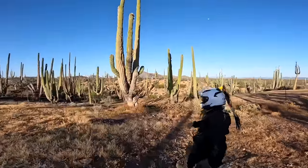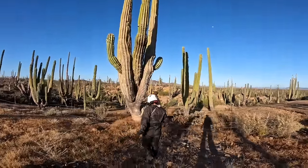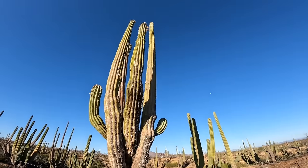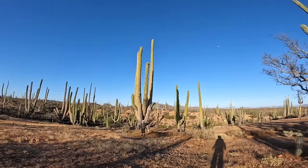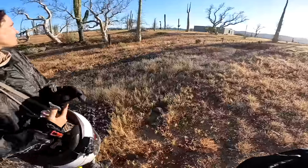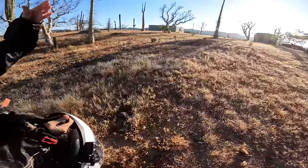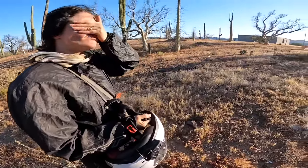That really has to be one of the largest ones we've seen so far. Look at that. That is at least 6, 7, 8, maybe even 10 meters tall. Wow. Okay, that is absolutely massive. So I think we just got to find ourselves a nice spot, pitch up our tent, stay amongst all of the crazy plants.